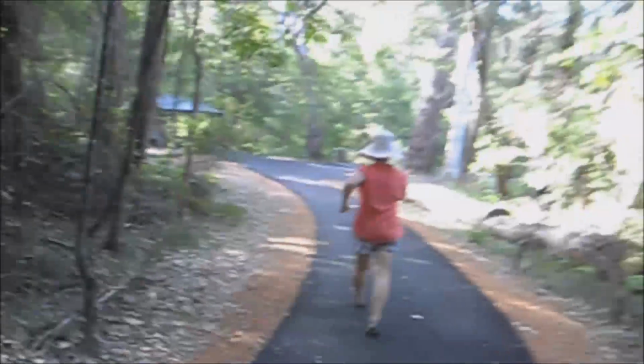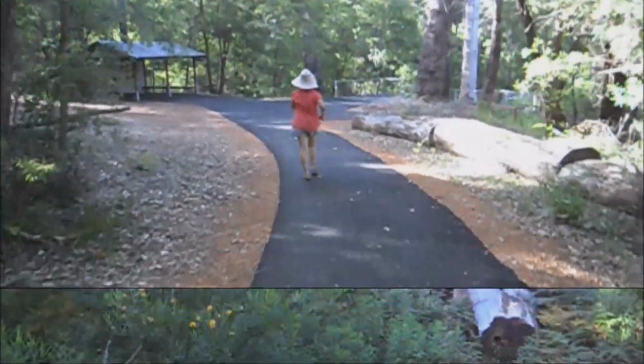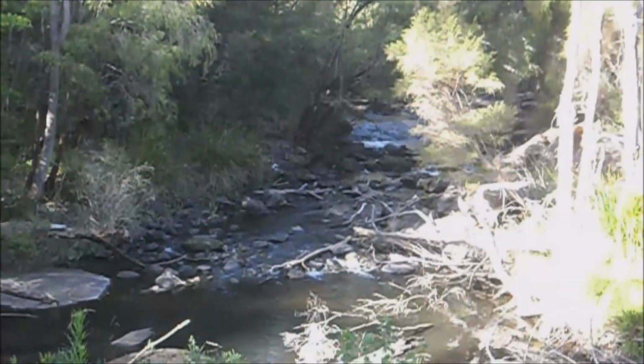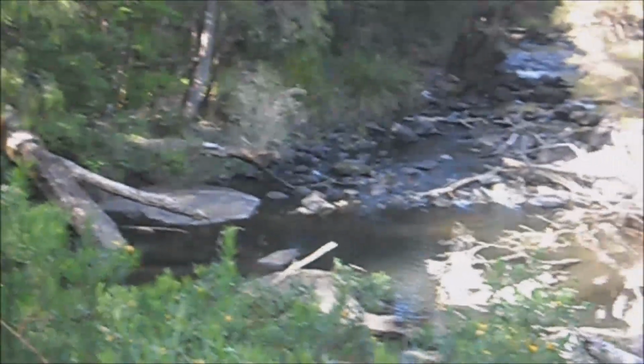On the way to the Cascades. Our last piece of scenery for the day. Intrepid explorer striding off, doing her afternoon march. That's the Cascades, wading over its dead trees and rocks, going to wherever it goes to.